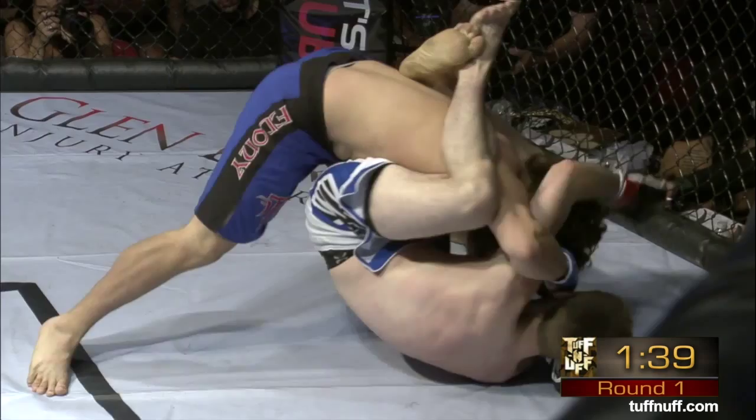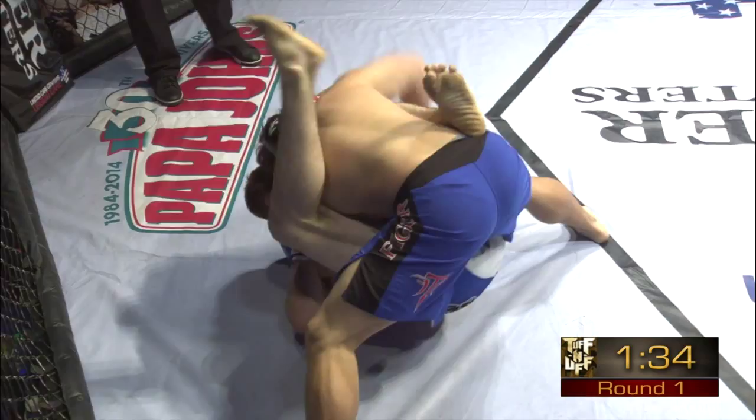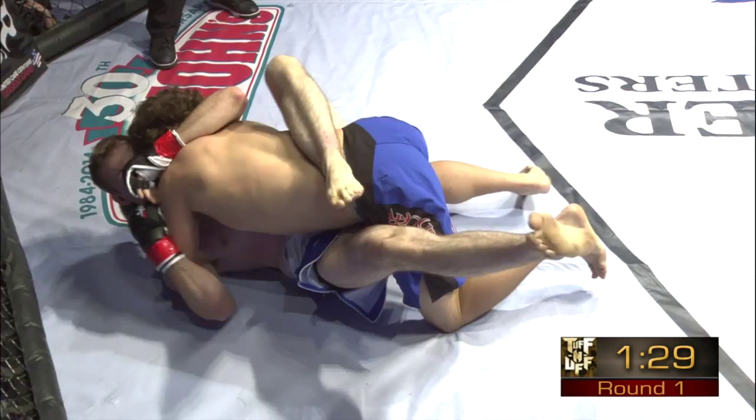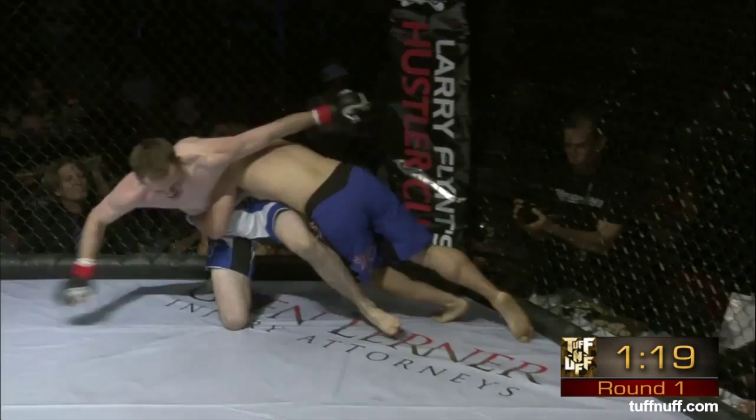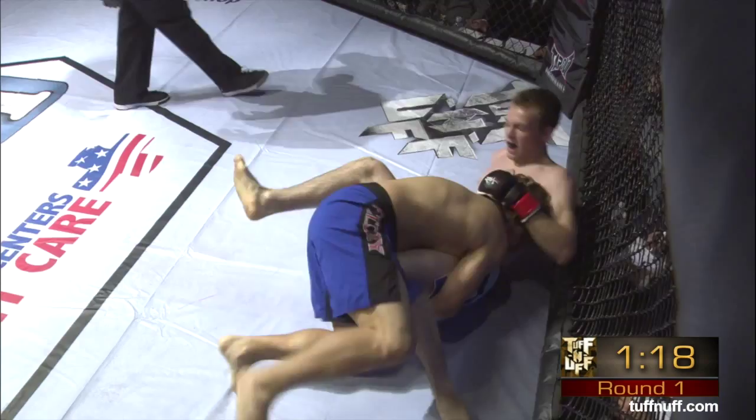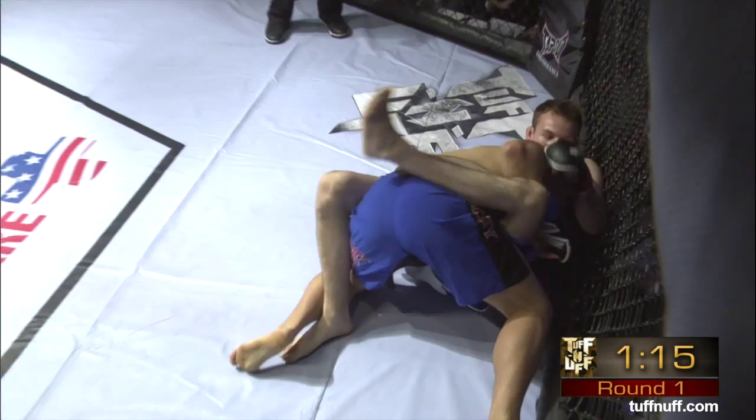Hit the body. Who knows if he'll transition and maybe work for some submissions, or if he'll look to get back up. There you go. As he's shown us, he's very apt to do. Now remember, we're going 3 minutes here, so we're at the halfway point with 90 seconds left in this first round. Johnny Alvarado versus Chance Cretsinger, you're fighting for the interim lightweight title. That's 155 pounds. Pass guard. Alvarado's smothering him, and he's adding that ground and pound that we haven't really seen too much of tonight. He's scoring points, though.